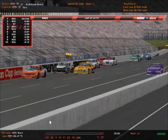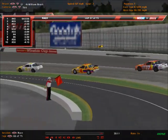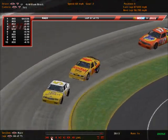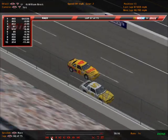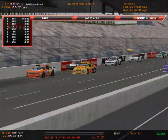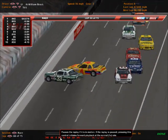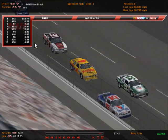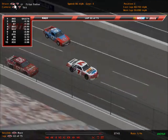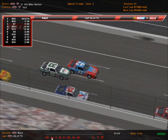William Brock, who was running in 6th position, has spun coming off the 4th onto the front stretch. And with less than 10 to go, Joshua Collard did not want to see that yellow flag fly. And it was he and Zachary Fitzwater that got together. Let's see what happened off the front. No, Mike Becker actually spun off on the front stretch.